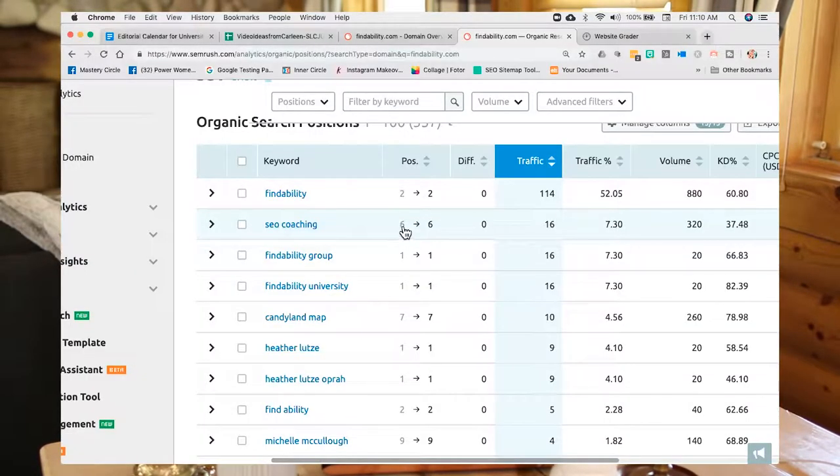So you'll see SEO coaching, I'm just slightly below the fold. It gives me 7% of the total traffic to my website, and people search that phrase 320 times per month on average over 12 months. That's a good keyword for me. I'm ranking for SEO coaching. I could do that all day, every day. That's my jam. So SEO coaching is definitely where I want to rank.